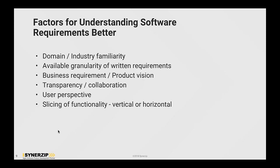And collaboration between the product management team and the development team, and the transparency both ways, where the product manager is able to articulate what they're asking, what they're looking for, and the development team is also able to reflect back what's being asked. So the collaboration, which is referred to in Agile as the 3 C's: card, conversation, confirmation. This collaboration, I think, falls under the conversation category, and that's a key factor for helping the team understand the requirements.